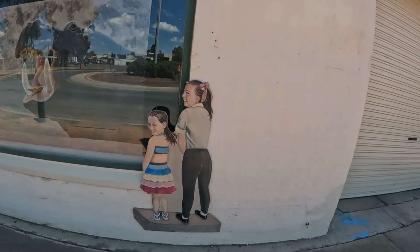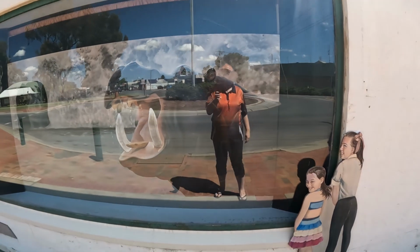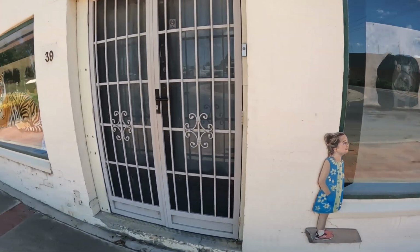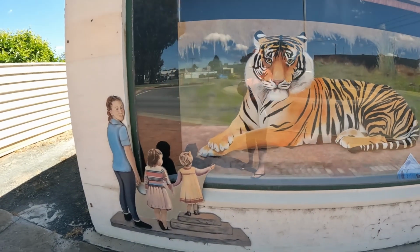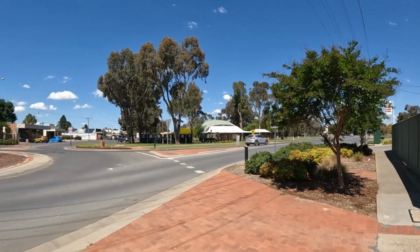Alright, across the street to the other side. Hasn't got any explanations for these, but some artwork. Hopefully you can see. You're probably just seeing my shadow. See the hippo. There, a girl looking at it. And we've got a tiger. There we go.